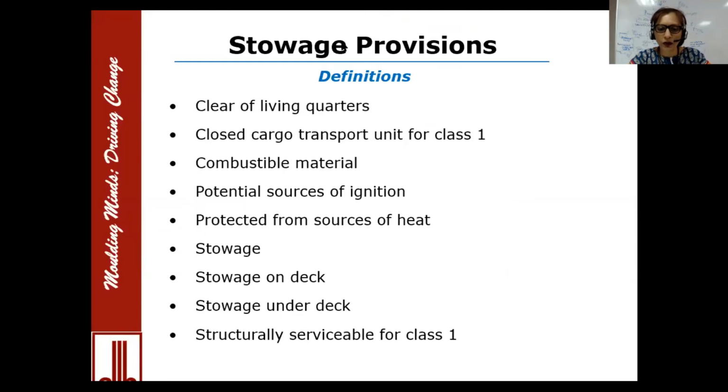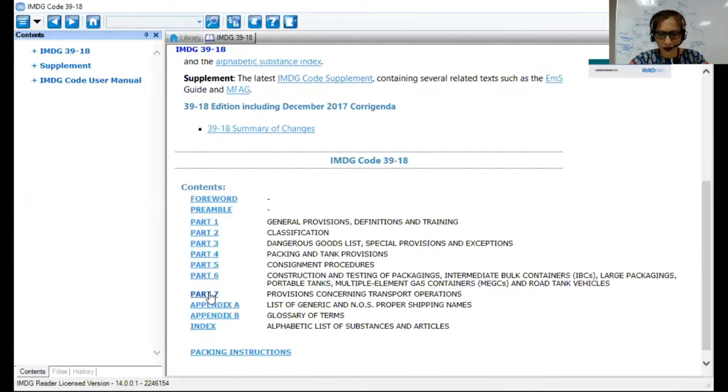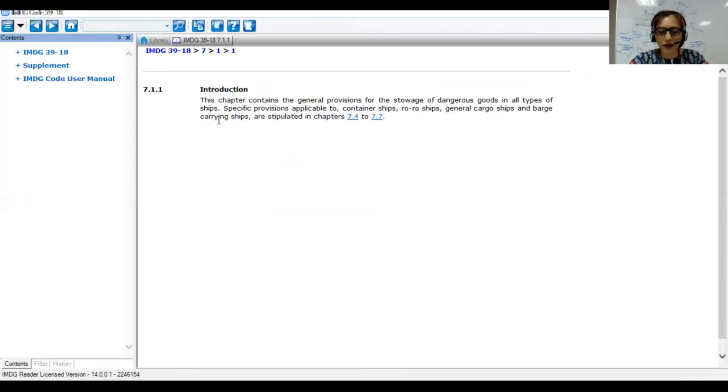So I'm going to do a new share of the code and go to this first part just so you understand certain things here. In the first part, they talk about the kinds of ships. When they refer to segregation and stowage in this part of the IMDG code, the ships are container ships, ro-ro ships, general cargo ships, barges, and when they refer to stowage categories, they also include passenger vessels.